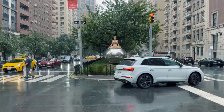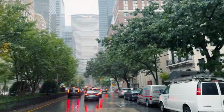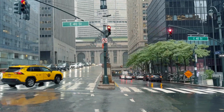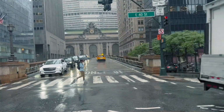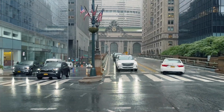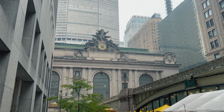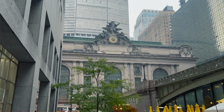Are they astrology symbols? Those are Pisces. There's Grand Central. Okay, so we're at 40th Street. We're crossing Park Avenue right now, so you can see the Grand Central Station here. Inching towards 42nd Street, we're closer to 41st Street right now, and Park Avenue.